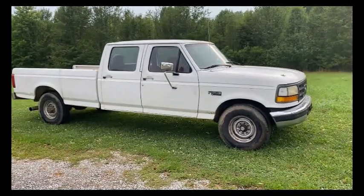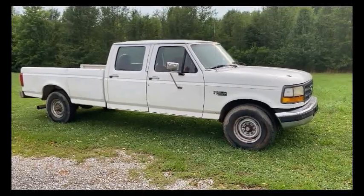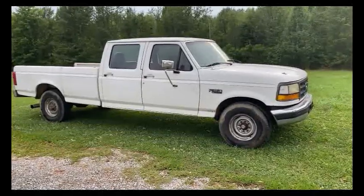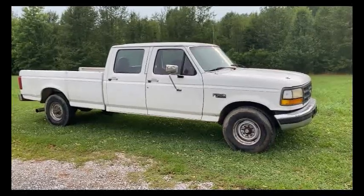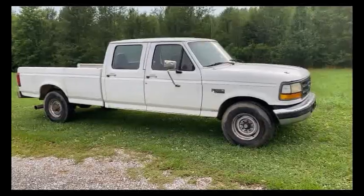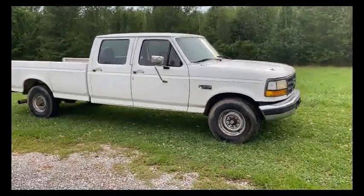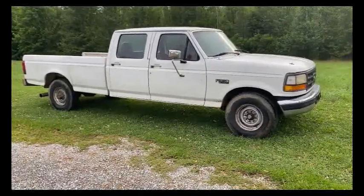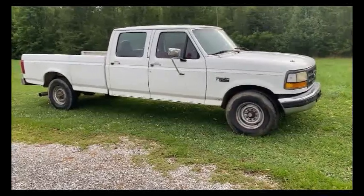In the video that I made then, I didn't really let on what I'd bought except for the fender. So, you know, I bought a Ford, but I thought I wasn't going to find a diesel anywhere. I looked and looked, and this thing just popped up on Marketplace on Wednesday night. And I got down there yesterday afternoon and just waited around and met the guy.